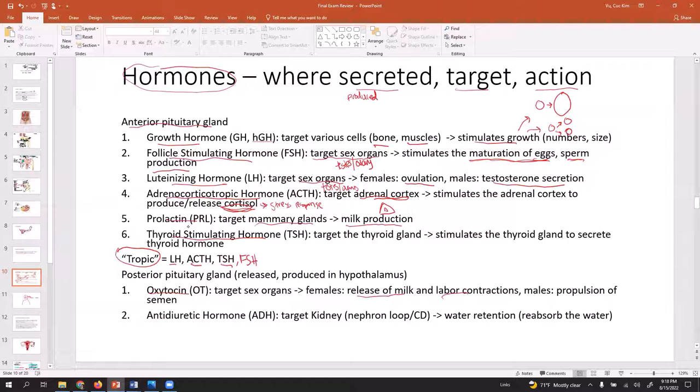Okay. Then we have the thyroid stimulating hormone, just like its name. Thyroid stimulating hormone is going to stimulate the thyroid to produce the thyroid hormones. And the thyroid hormones have what effect? Metabolism. That's right.